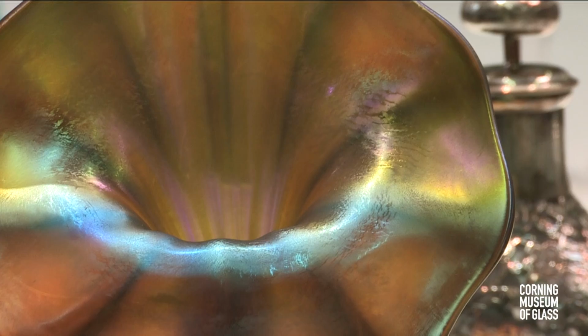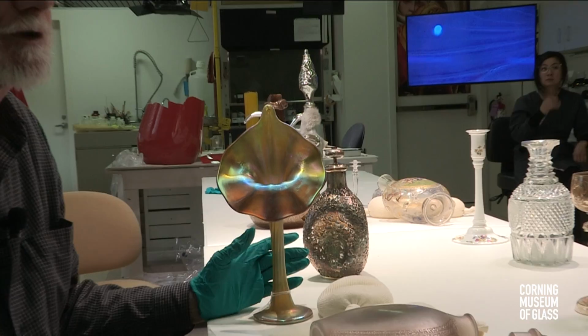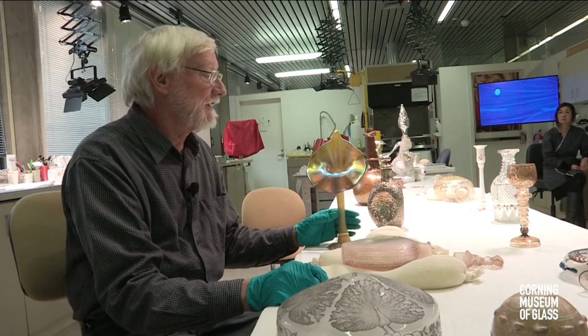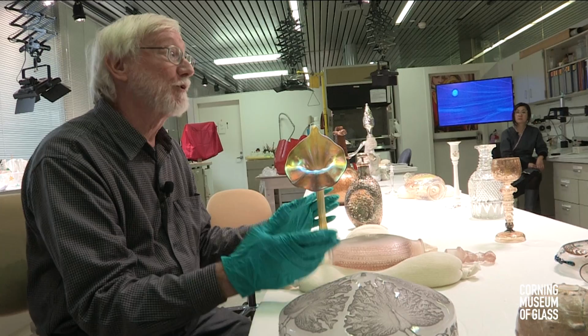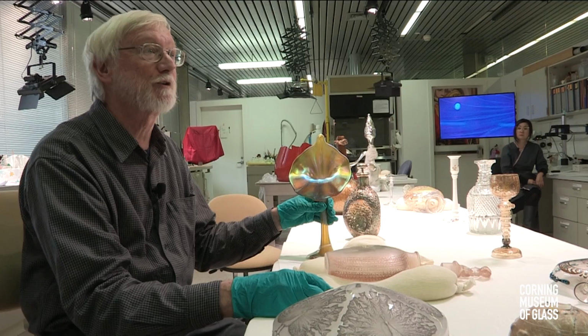This was very popular in what's called the antiquarian period, which was the mid-19th century, when archaeology started out in the Mediterranean, and it got into the news. The Egyptian tombs were excavated. Schliemann was excavating in Greece, and all this archaeological glass started coming on the market. People were collecting glass, and modern artists were trying to imitate that surface because people loved it so much. Again, this iridized surface is metallic.